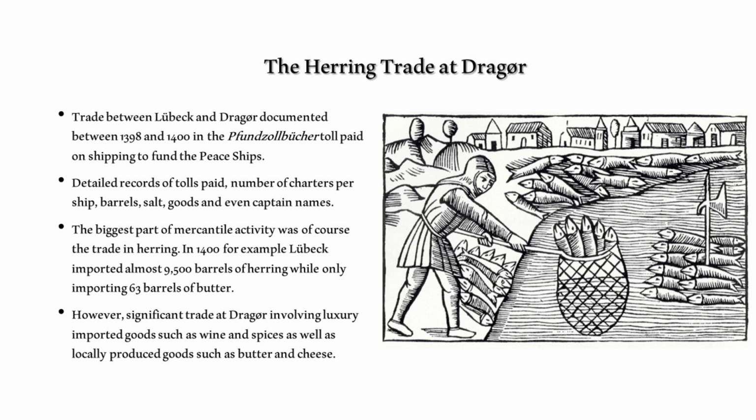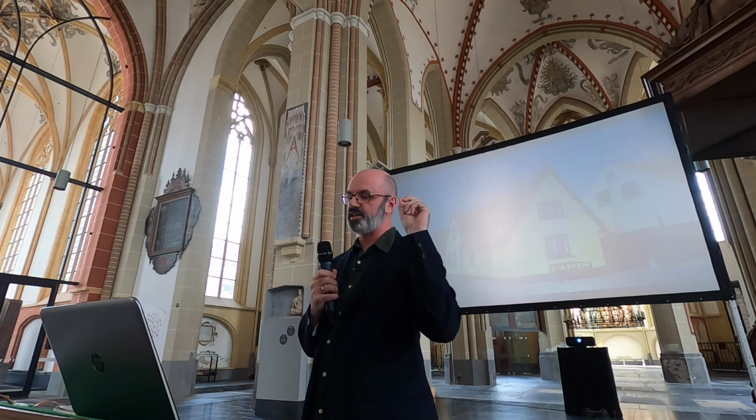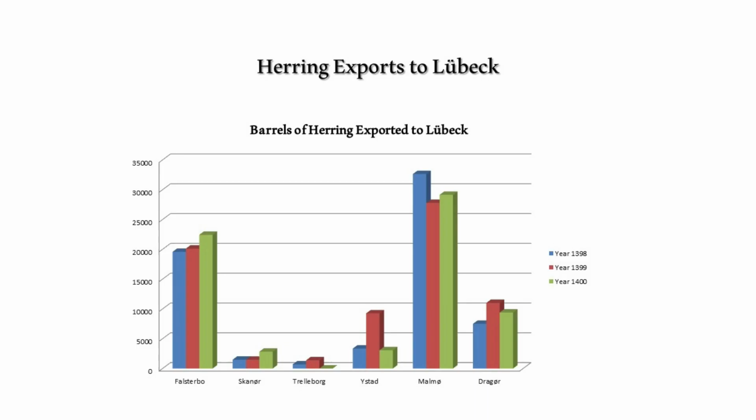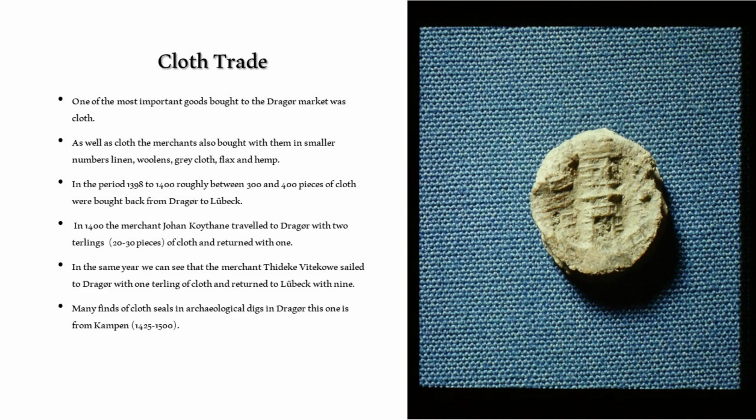So in 1400, you could see that Lübeck was importing almost 9,500 barrels of herring, and each barrel had 1,000 herring within it, so 9.5 million herring, while only importing 63 barrels of butter. However, significant trade at Drahwa also included luxury imported goods, such as wine and spices, as well as locally produced goods, such as butter and cheese. And there's something about herring export to Lübeck, which you can see if you have a look at my PowerPoint later. So I'll go to the cloth trade, one of these other trades, first.